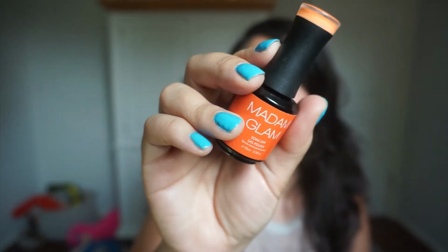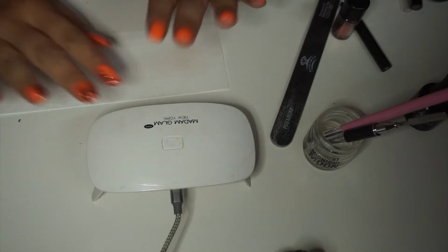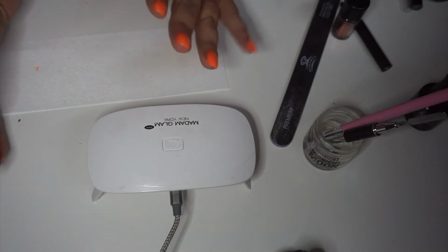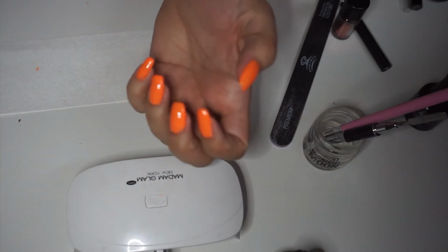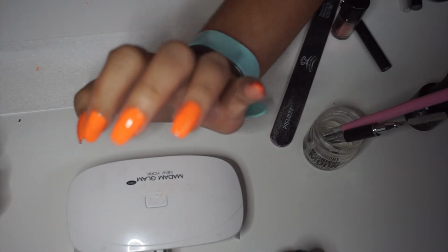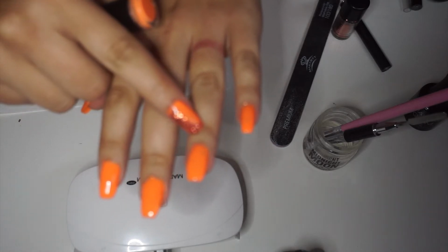Then we have my second favorite, which is this one, Sunsets in Hawaii. It is a beautiful neon orange. I was wearing this in a couple videos. I will have it linked if I remember. If you've seen my Taco Bell nails, the Kaleidos Futurism 3 nails, I was using all of these polishes in that nail design that I did.